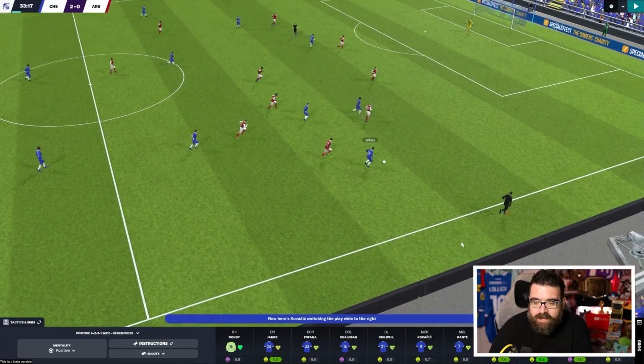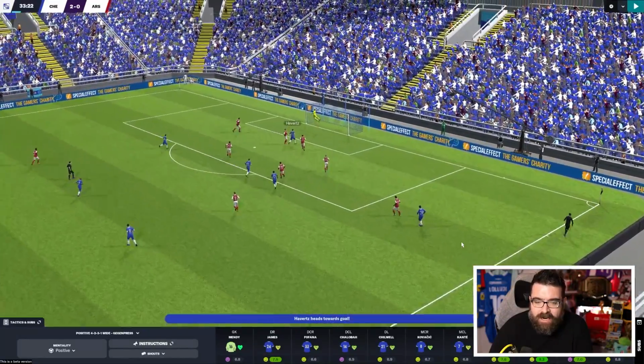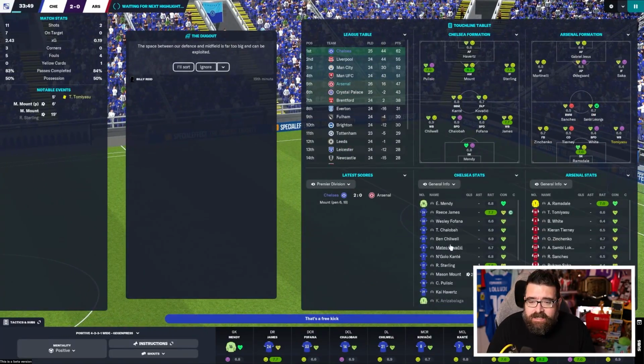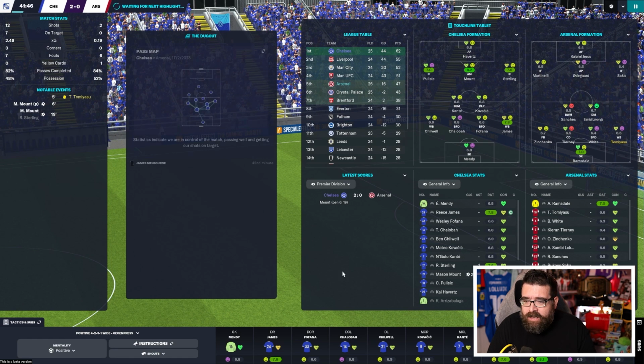Right, we are on the attack again. We've been rampant in this first half. Reece James getting the better of Martinelli, whipping in the cross to Havertz, who hits the post. That's another lovely attack from us. If we can add a third here before half time, we're going to have this finished off and it's going to be lovely.